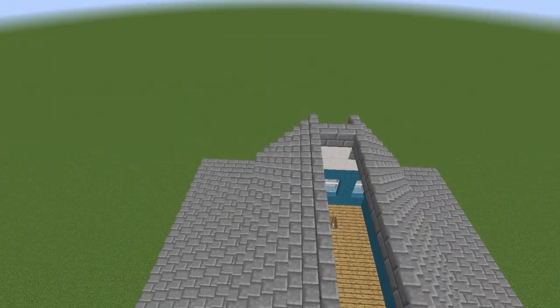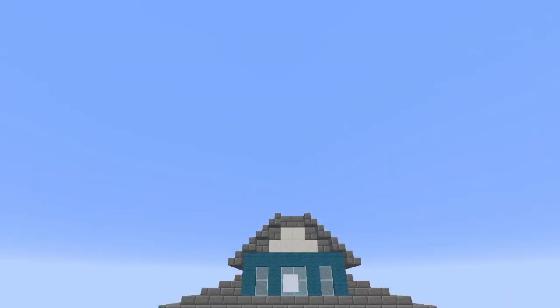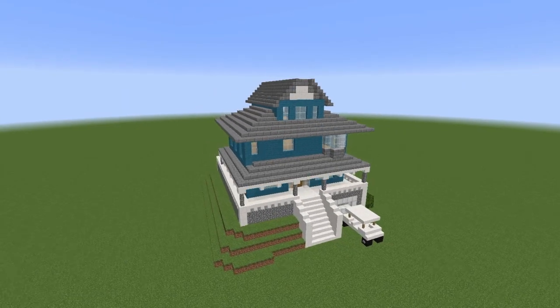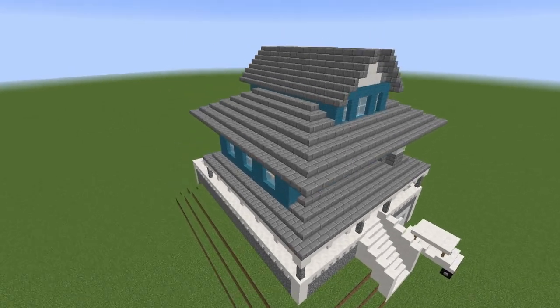What happened here? The roof blew off. That's not good. That is not good. Not good.